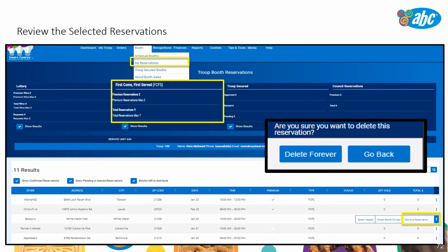A confirmation message will appear to either go back or delete forever, because both booth assignments cannot be retrieved once they are deleted. If accidentally deleted, you would need to go back through the reservation process from the beginning to rebook that booth.